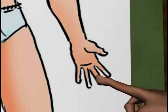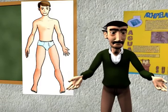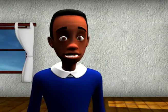What are these, Angelica? His fingers. Exactly. These are his fingers. And what are these, Tom? His hands.